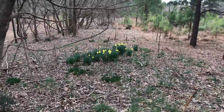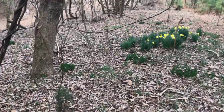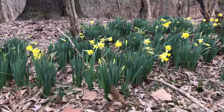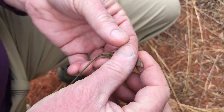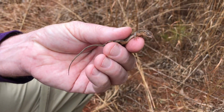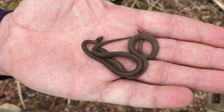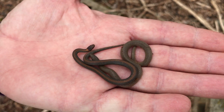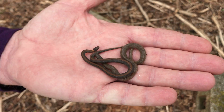It's the actual most wonderful time of the year. It's weird, we just found a racer sitting out in the open. Interesting. Double flipped this earth snake and red-bellied snake under the same rock. Pretty cool. Red-belly is very similar to the one we saw yesterday. We're going to take some quick pictures of these guys and put them back.